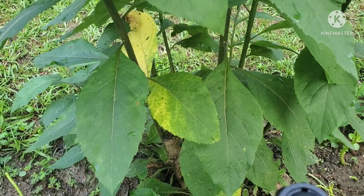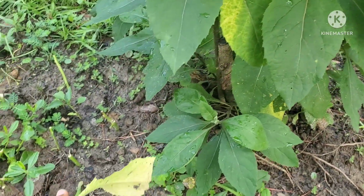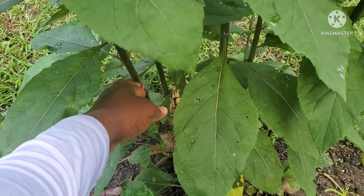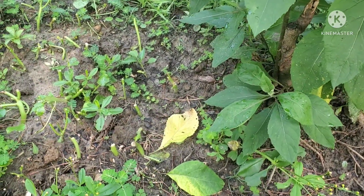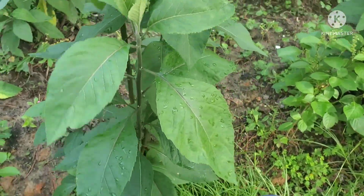But what I'm going to do, because these yellow ones are not good for eating, I'm just going to pluck it and then keep it there on the soil as compost. Pluck this one again, put it on the soil as compost. Nothing wasted, because that's going to decay into the soil as manure.